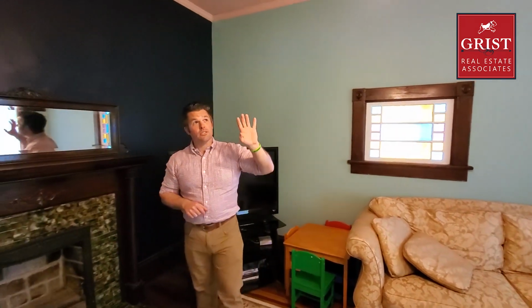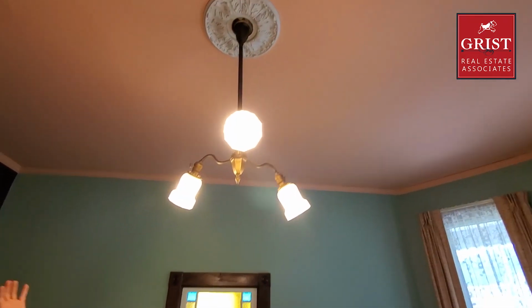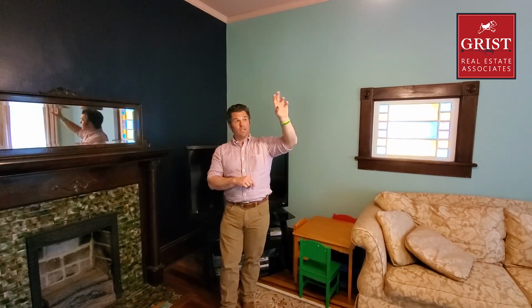One of the neat things that you see in this home are different light fixtures that have a lot of age and character to them. When this home was originally built, 1879, give or take, they definitely did not have electricity here, so it was added after. This is probably from the early 1900s, maybe the 1930s, 40s, and then it's been updated over the years.